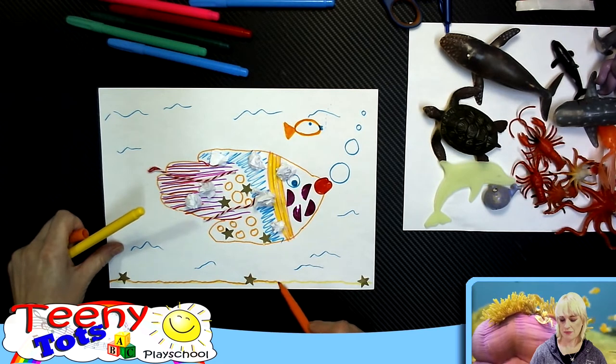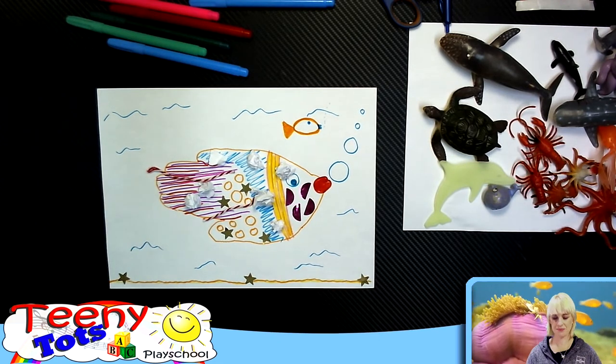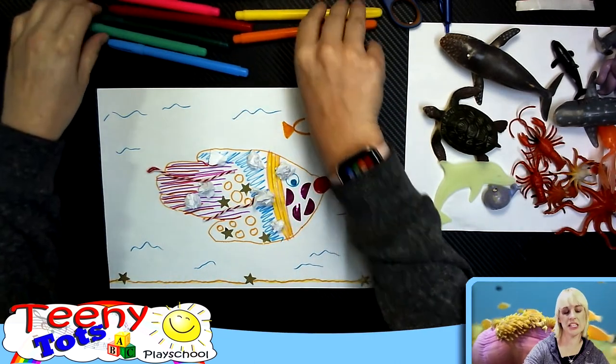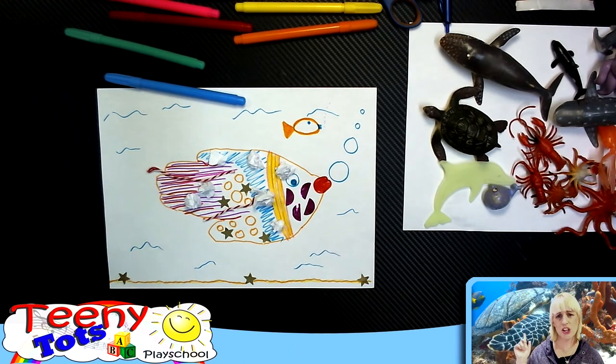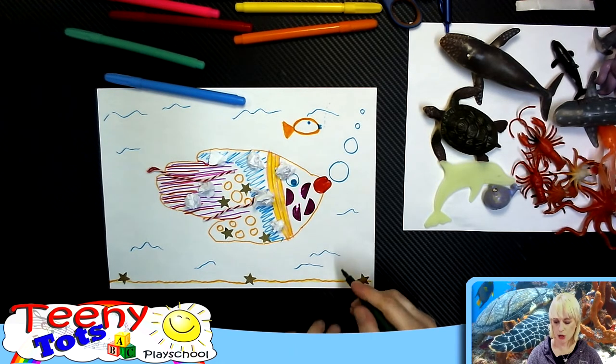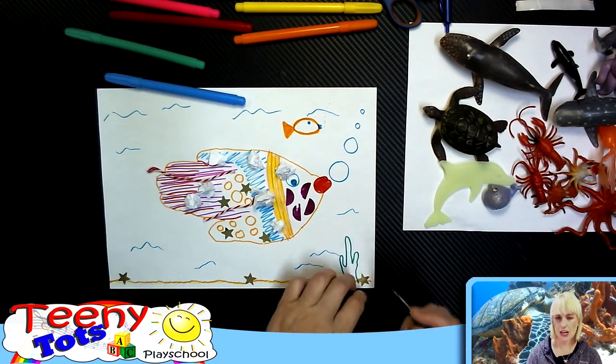Can you see there? There we go. Some sand. What else should we put? What else is missing in our sea? What about some plants or some coral? Can you see? There's lots of coral in the sea. Lots of plants. Lots of seaweed. Okay, I'm going to put some coral in.